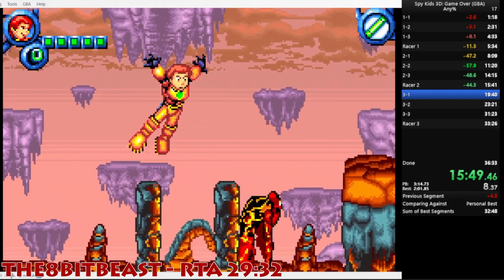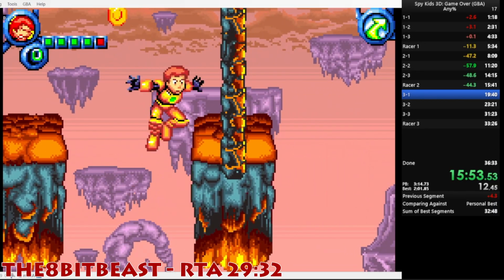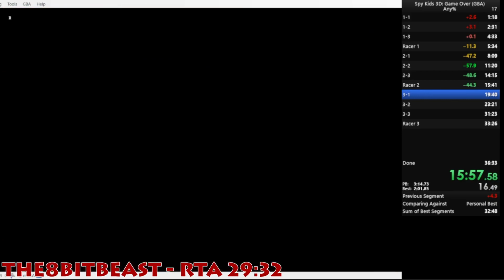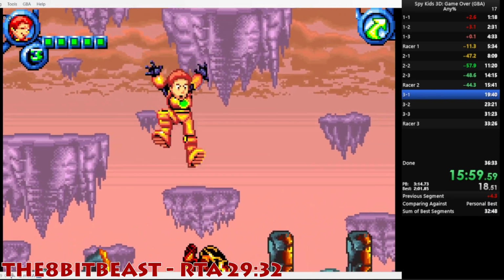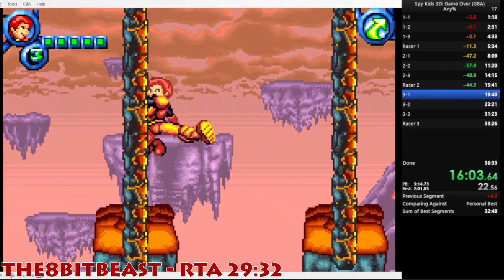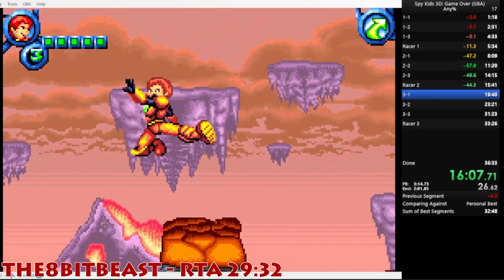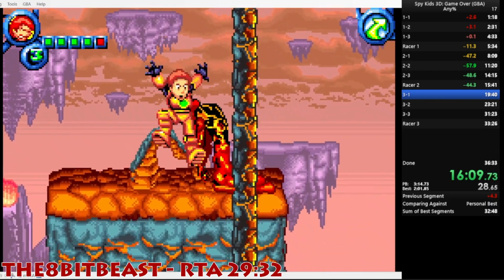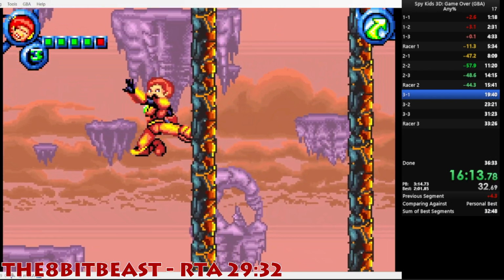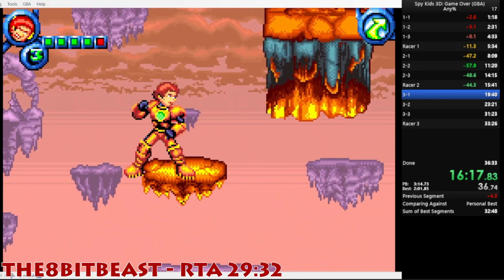Now after the racer we have the lava levels, and this follows the same platforming physics and controls as the original platformer levels did. I'm taking an intentional death there to get my lives back to 3 because these levels are extremely easy to die on. 3-3, even when you come into it with 3 lives to start with, it's still really hard not to get a game over in that level. And you'll see that the run that I'm comparing against is a 36-minute time, and this is a 29-minute run. Most of that time save just came from not game overing in 3-3.